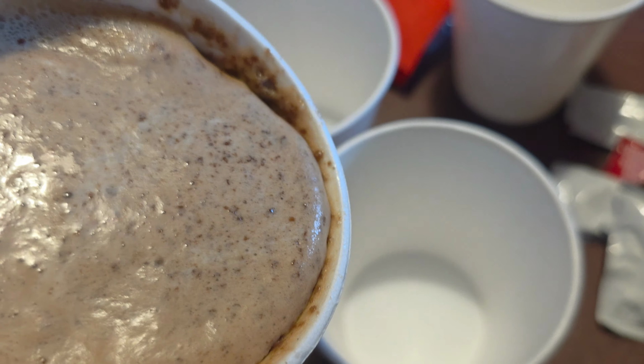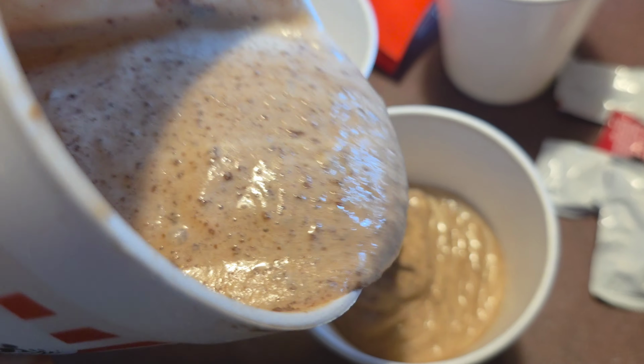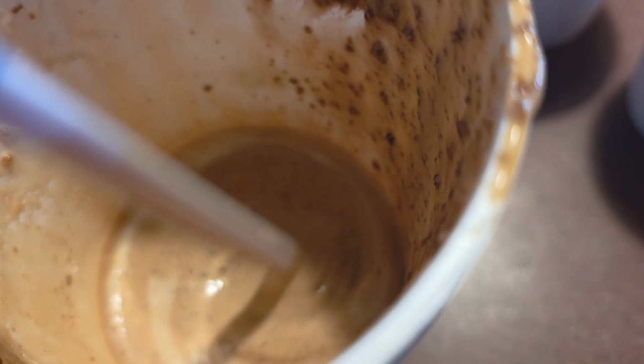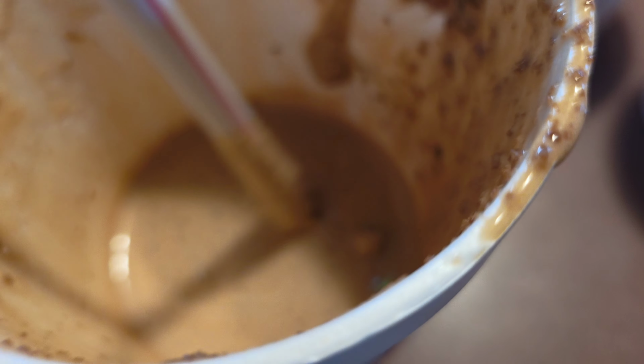Let's see how it pours. Okay, it pours well. It's not too thick. This is how this looks like. Not thoroughly mixed. There's chocolate stuck on there that I probably won't be able to suck through the straw now. Chocolate shake with the gritty pieces of cake. Pretty good. Tastes good.